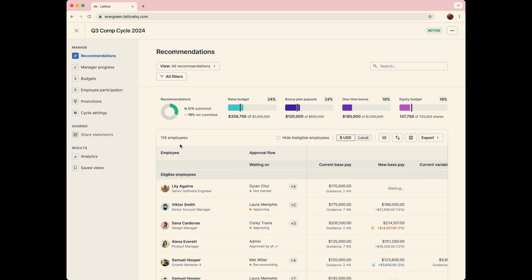So as you can see here in current base pay, he's getting paid $175,000, and we've gotten guidance that he deserves about a 7 to 8% raise. He's doing really, really well though, so we're going to bump that to a 12% raise, and his new base pay will be $196,000.